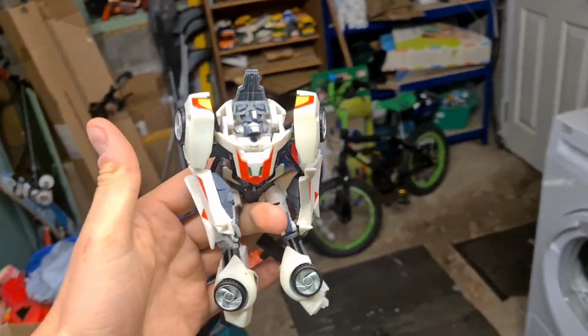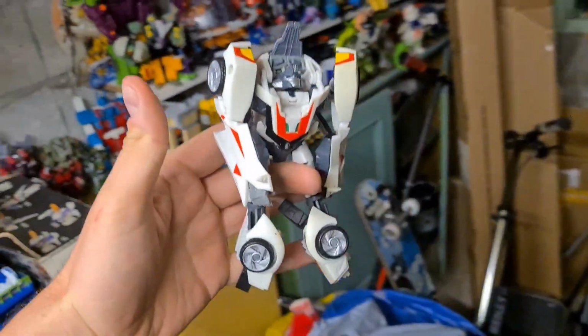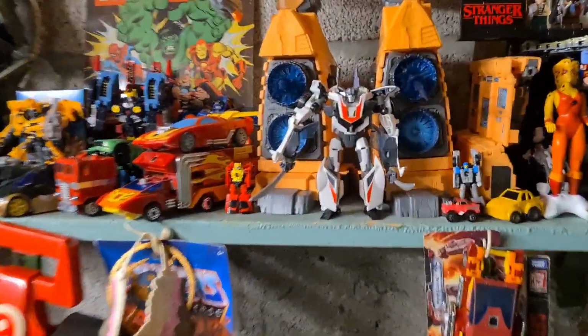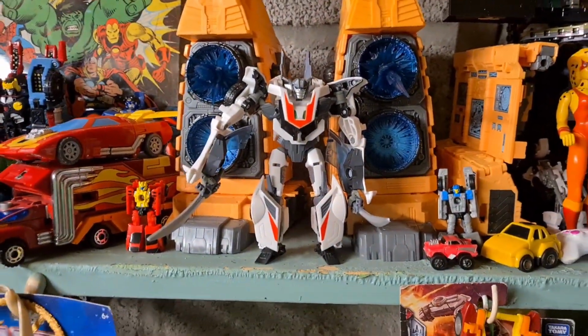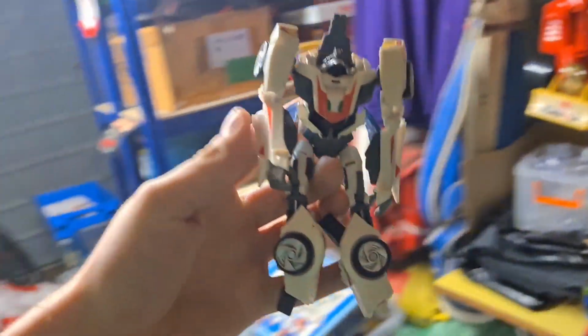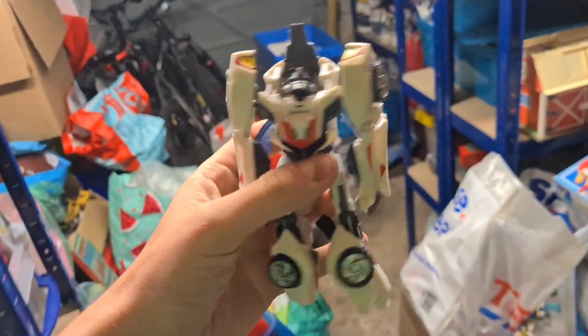I paid £1 at the boot sale. And the reason it's not going in my collection is because I've already got one. And this one, you can see it's got 2 swords. That's the weapons it should come with. This one hasn't got the weapons and it's really yellowed as well.